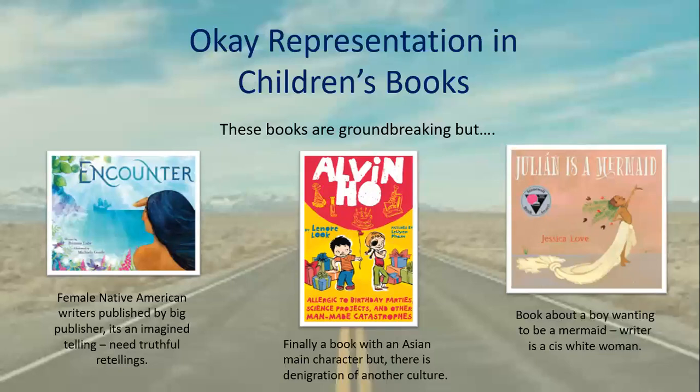You can do great research and work with people from within a community to write a book about their community. That's where, again, you as collection development, being aware and doing your research, looking at the reviews on a book and the thoughts of the community about that book, matters. So there's nothing necessarily wrong with writing about a community when you're not within the community, but it has to be done appropriately and respectfully.